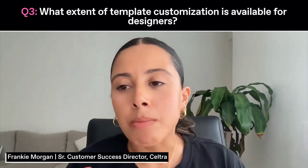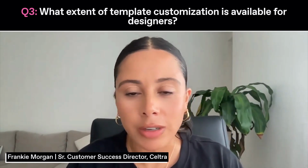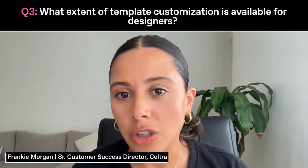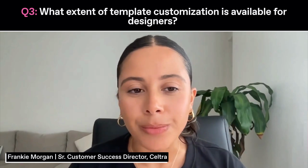So there are a bunch of tools and features available in Celtra that I would love to talk you through. If you're interested, we can send this to you. But this is a custom solution that you use to build out your own templates. There are no predefined templates within Celtra.